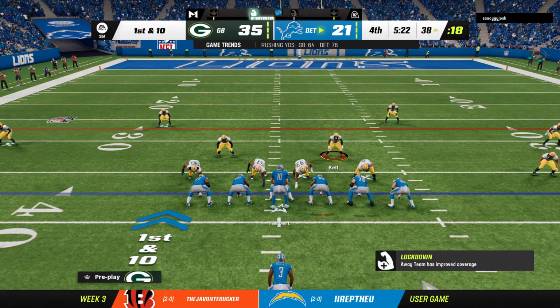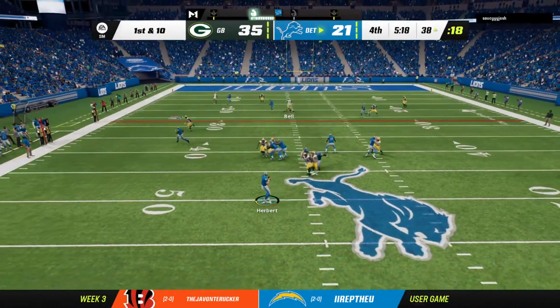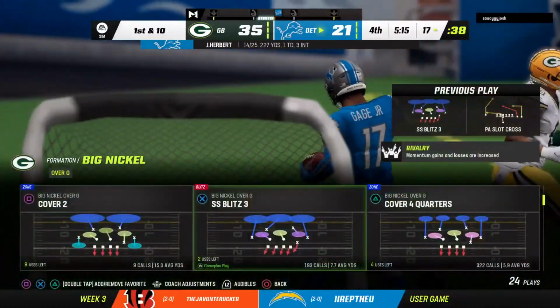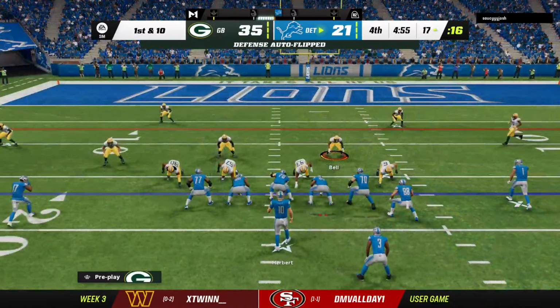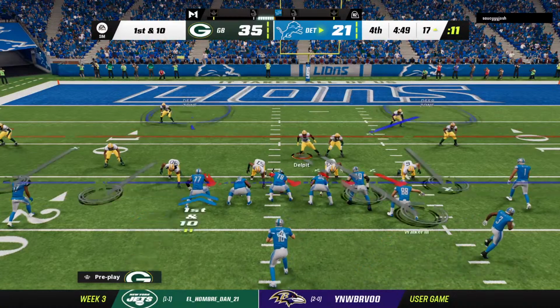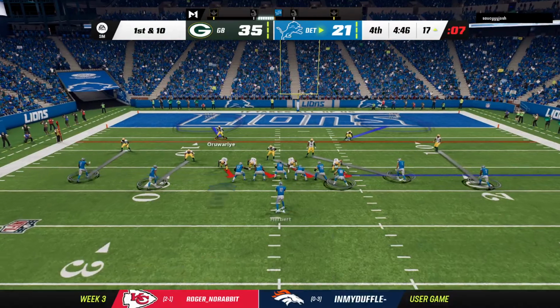First and 10 at the 38-yard line. Herbert off of play action. Completes it again to Gage. And they'll have it in the red zone before he crosses over out of bounds. So signs of life in what's been a dormant offense in this second half. Here's first and 10. First and 10 at the 17-yard line.